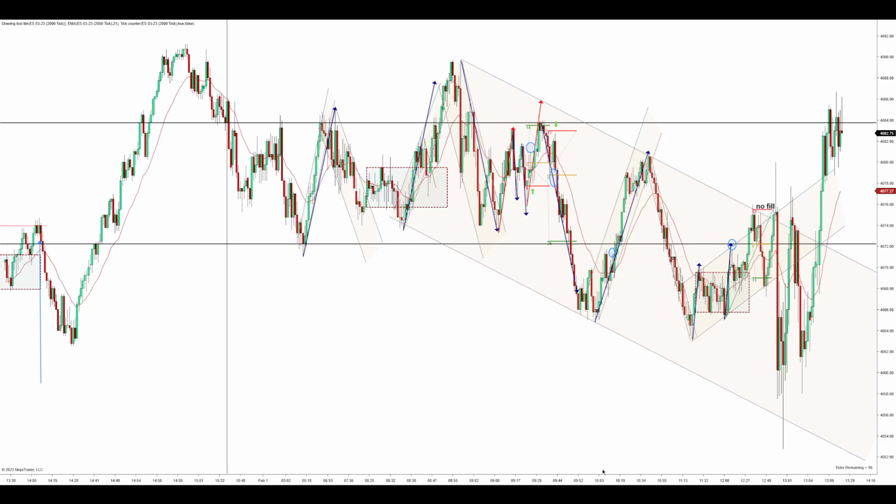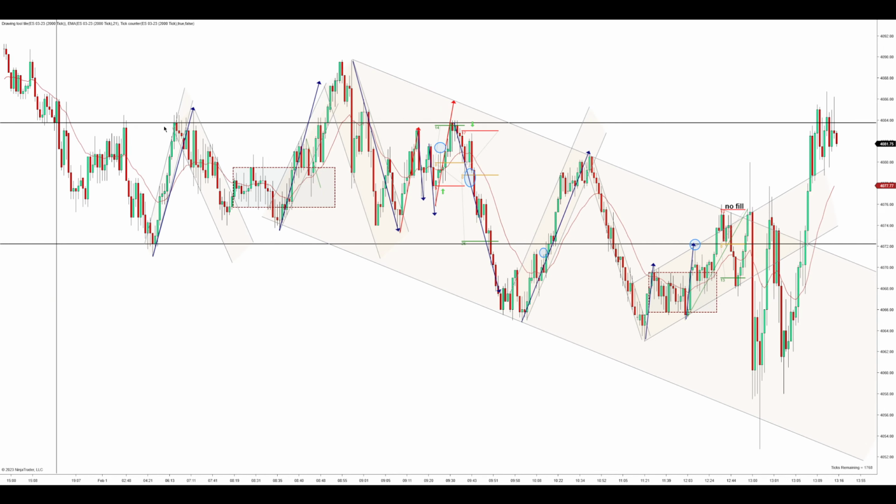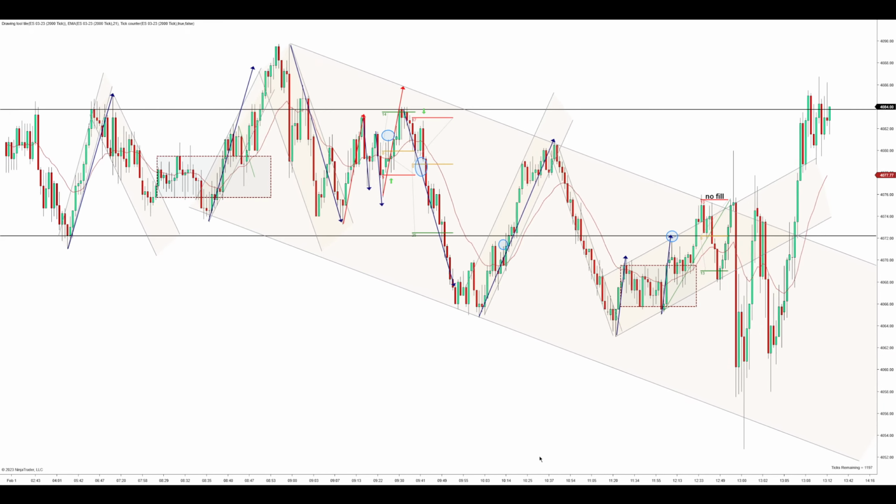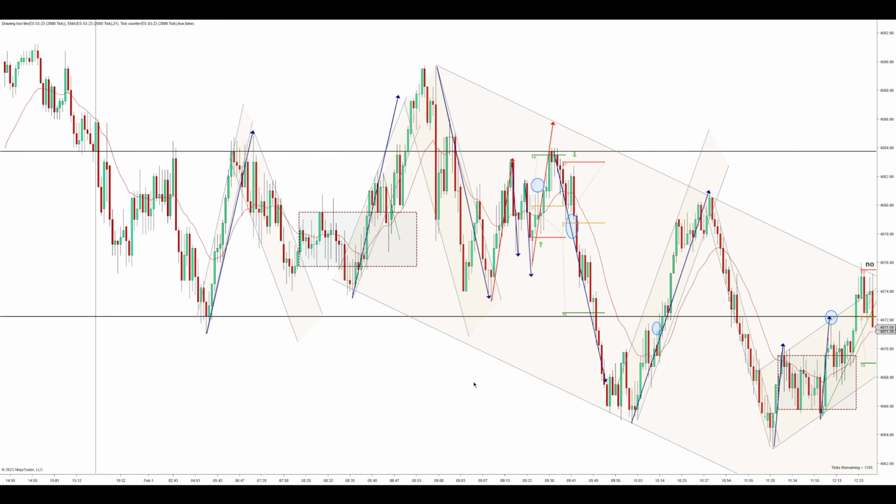So I'm trading the S&P 500 futures on a 2000 tick chart. I put my overnight highs here, my overnight lows here. We're in this range. We got down, up, down, up, down. So it's clearly in a range. The EMA is straight flat, so that's what it does when it's in a range. It looks like a roller coaster.